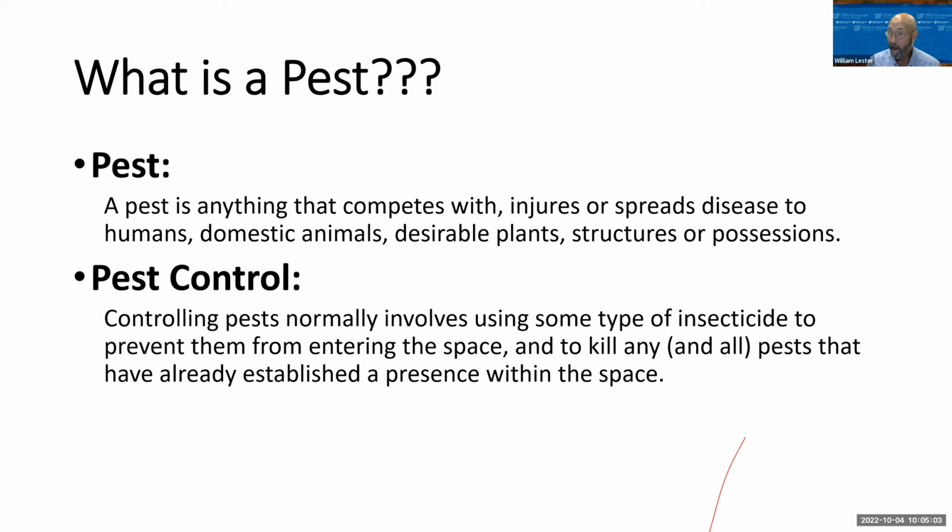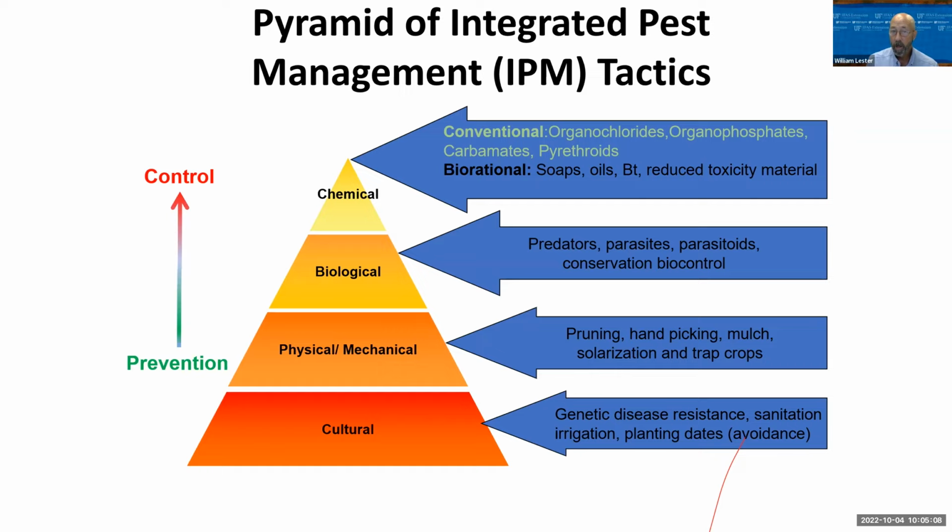So how we're going to look at things is by following an integrated pest management, or IPM, plan. These are some of the tactics of IPM. You start at the bottom of the pyramid. The largest section is where you're going to put most of your time, effort and planning. So take steps for cultural controls: grow crops that have natural disease resistance, follow good sanitation techniques, proper irrigation, and proper planting dates. We're going to talk a little more about all of them. As we move up, you're going to use physical and mechanical methods to help avoid pests and deal with pests.